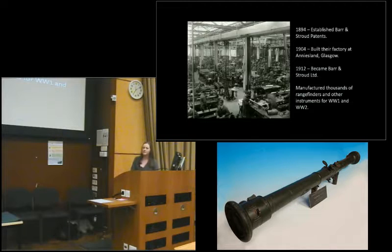So in 1977, they merged with the Thales Group. They merged with Pilkington, which is a subsidiary of the Thales Group, and actually still exists today. But the Barr and Stroud name was sold to another company who sold optical instruments, such as binoculars or magnifying glasses.